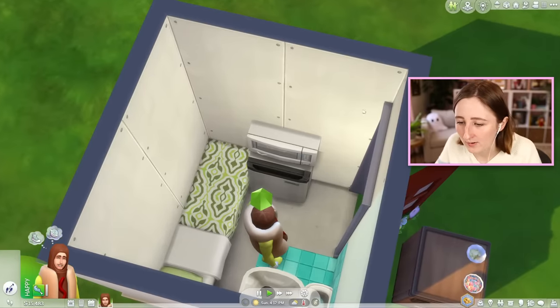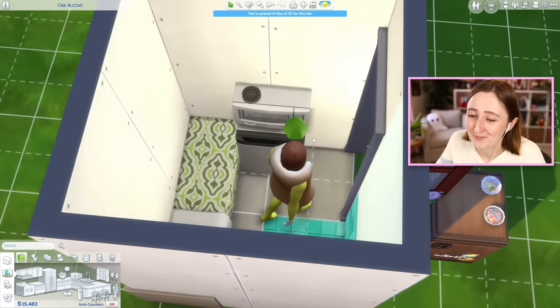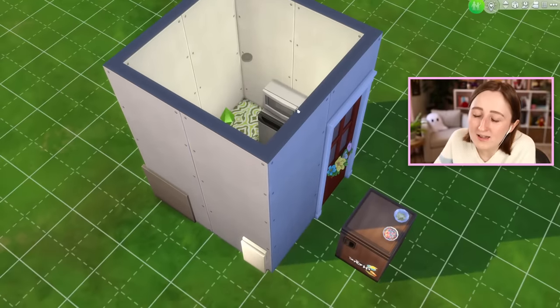Oh, we can't use the microwave. Okay, well, that's fine. I understand. I can see why the microwave wouldn't work. Is that a plate? Oh, weird. Okay, let's try again. Microwave a pepperoni pizza roll up. Come on, can you? No. Okay, well, he doesn't need the microwave.